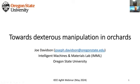Again, my name is Joe Davidson. I'm an assistant professor for robotics and mechanical engineering at Oregon State University. And the name of my research group is the Intelligent Machines and Materials Lab. We primarily work on manipulation and effector design and tactile sensing. And the talk today is going to be about dexterous manipulation in orchards, or at least working towards dexterous manipulation in orchards.